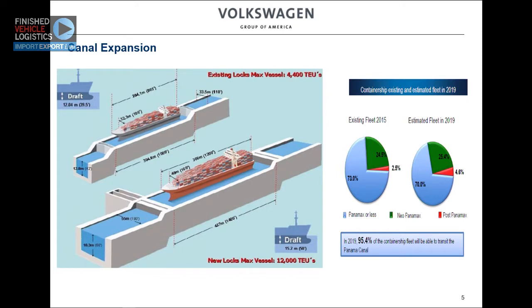The chart on the right here is interesting. It shows on the left the percentage of the fleet that can pass through the canal today at around 97.5%. In 2019, that figure drops to about 94.5%. So the canal expanded, but less of the fleet in 2019 can pass through it. What does that tell us? It tells us that the fleet is getting larger than the new canal can handle. So what does that tell us? Perhaps a new expansion is going to come soon.